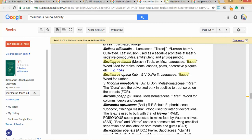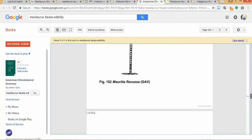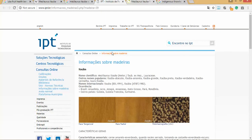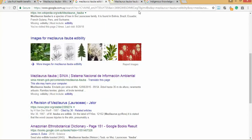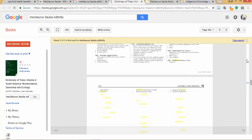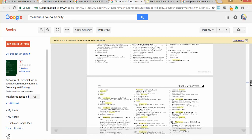But look, under Mezilaurus itauba, there's nothing but making things. By the looks of it, it's not edible. Unless we don't know about its edibility, because there's no articles. Alright. Okay. Well guys, I don't know if we're going to be able to find too much on this, but I'll have another quick look here. It looks to me like it's just a plant that you use for wood. It was worth looking into anyway, because it is a plant that I've never seen before.